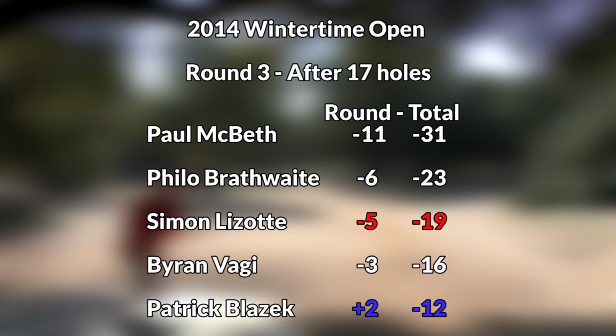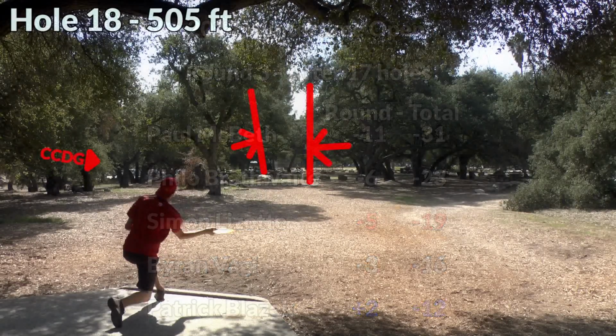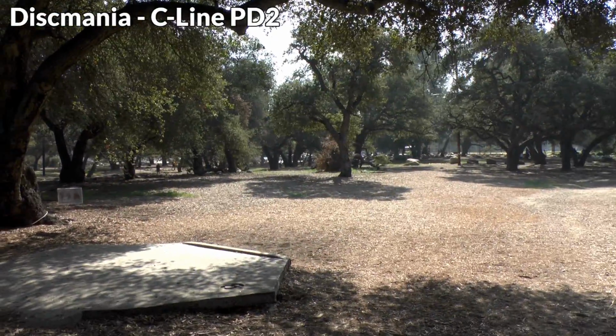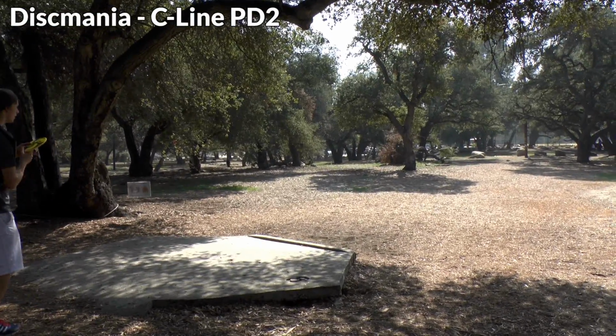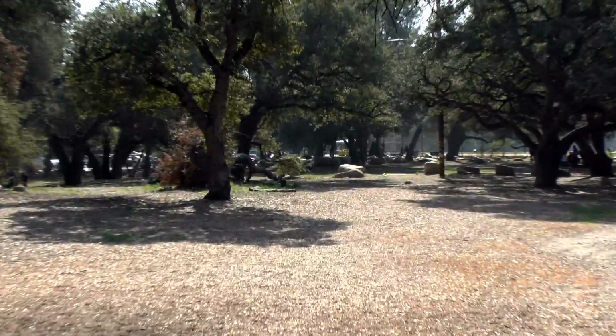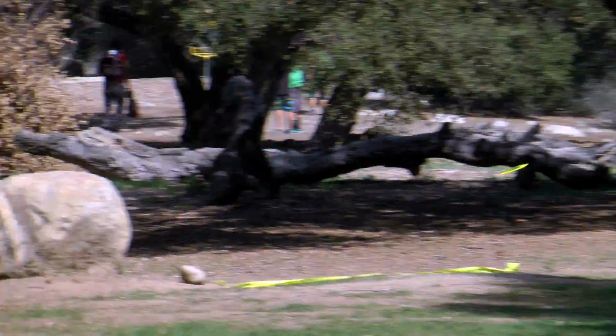Paul's got a pretty good lead here, Kev. Yeah, you know, like I said, sometimes you just got to throw in the towel. You're fighting for second place sometimes. And hole 18 is just a beast. It's double Mando, huge dogleg left, and it's 505 feet. So you got to throw left of the first Mando pole, right of the second Mando tree, and then dogleg left, Kev. Just super gnarly.